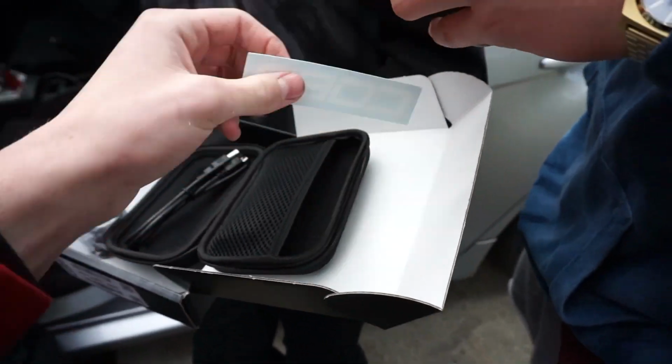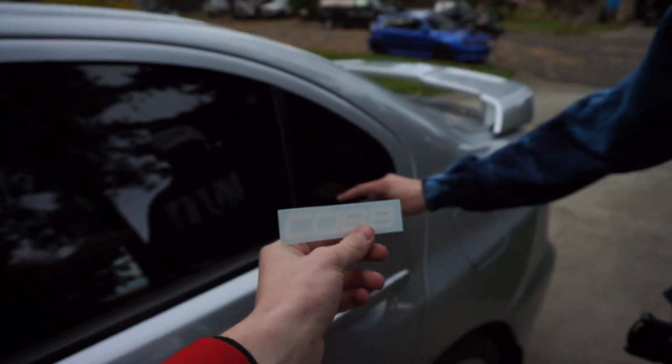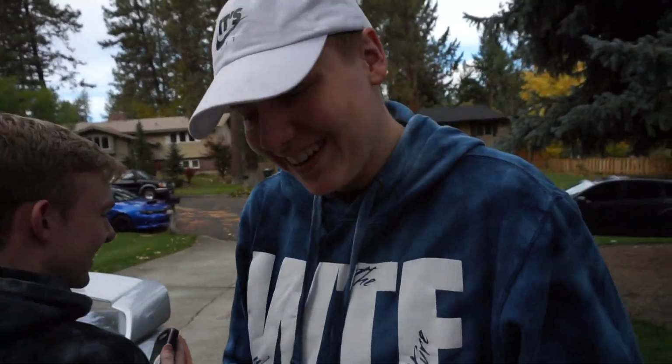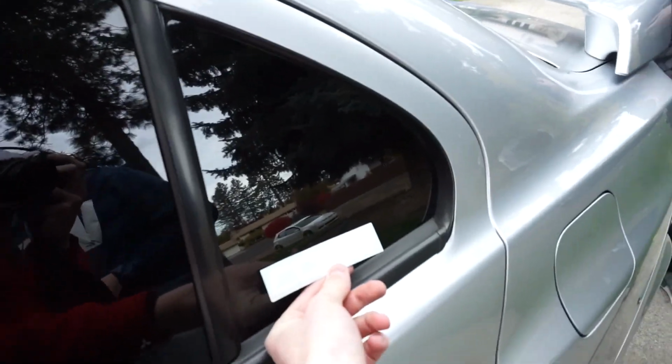Alright, so you're not official unless you run the Cobb sticker right on. It has to go right here. Are you gonna put it on? No. Do it. Do it. Because then you're progressing.